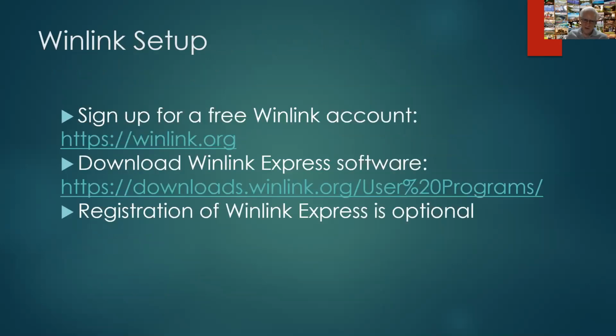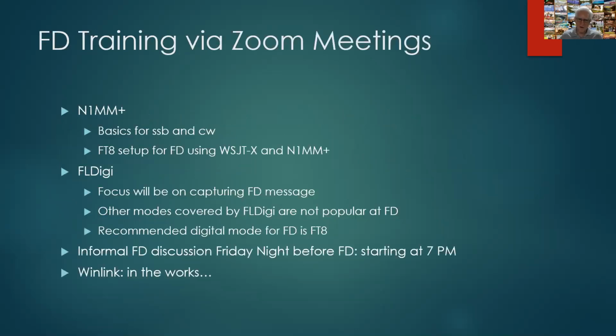If you are interested in Winlink, this would be a great time to get into it. Again, Winlink is the system for email over amateur radio. You can sign up for a free Winlink account at winlink.org, and that enables you to send and receive messages into the Winlink system. And the software that you can use to do that is called Winlink Express, and that is a free download. Winlink Express invites you to register it and pay a fee, but the program works whether or not you do that.